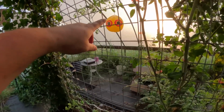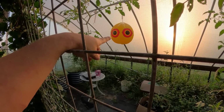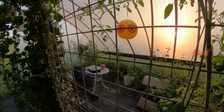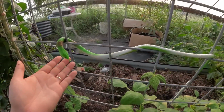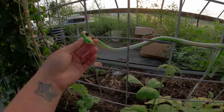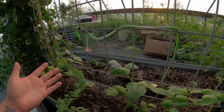So you guys have probably already noticed that I put in, it's called a terror eyeball. This is for birds. I don't like it when the birds come in here and peck at my seedlings. So I also have these little fake snakes. This is something that our Amish friends do to protect their outdoor things. They will lay fake snakes around everywhere, and it does work.